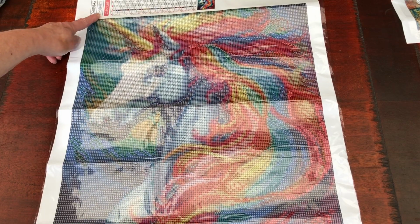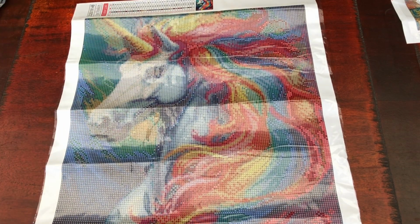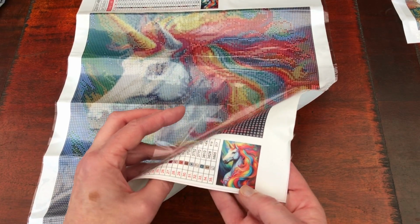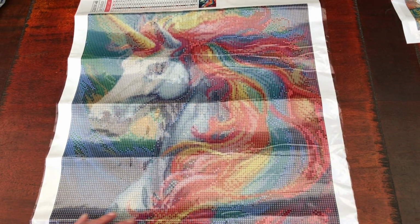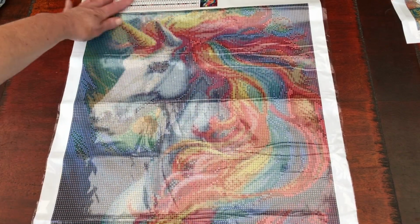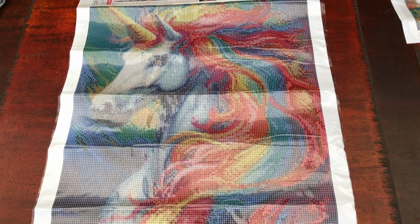Honestly, I wish the horn had been completely on and not cut off the end, like the image shows. It's a shame not to have the full horn, but apart from that, he is glorious. Oh, lovely. Now, it is a 40 by 50, and it did show the measurements on the FANSELLS website, so I am going to quickly measure.